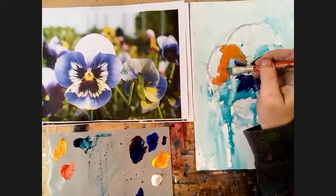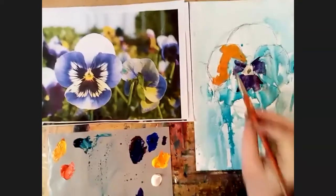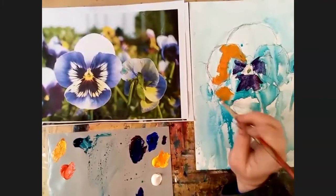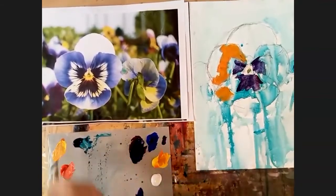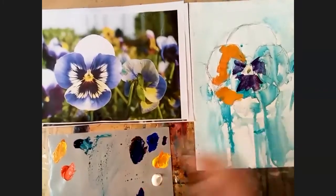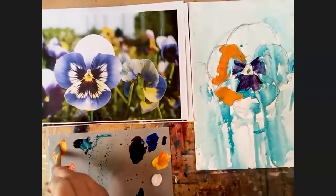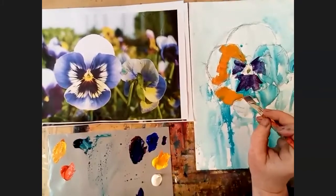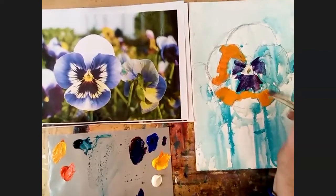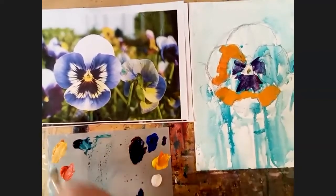I'm getting it a little bit in the center. Notice I'm skipping the lightest part. I'm going to add that in last. And I'm also skipping over the parts that are lighter in my medium petal. So see, I'm kind of going over those right now. I'm just adding in my darker layers. I always like to see what my darks are doing.